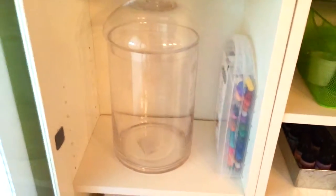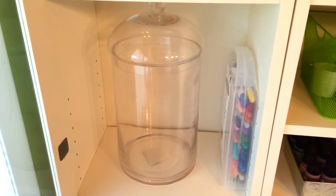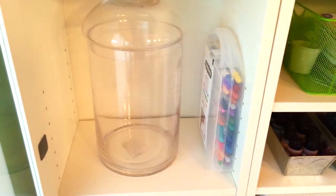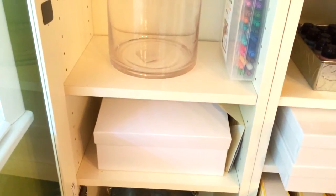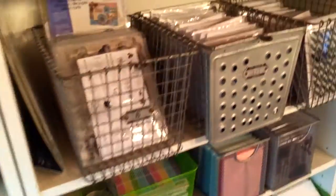And below that, you'll actually see this a lot in my room. I have, it's just an empty jar. I have a lot of empty containers. I do that so I just have room to grow, because I'm always constantly getting new things and I kind of want to have a home for them. And then to the right of that are just some markers. Below that is just a white photo box filled with more of those cards that I mentioned from before. And then at the bottom is, like I said, another empty bucket waiting for some new goodies.